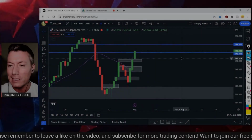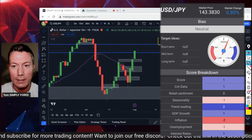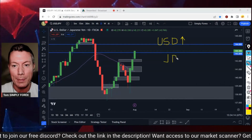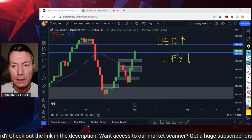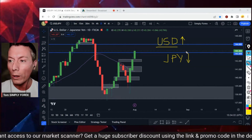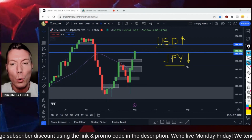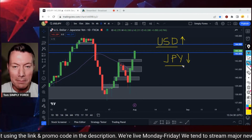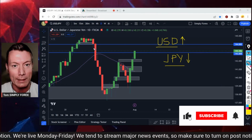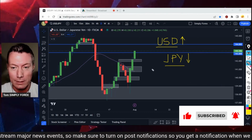So generally speaking, guys, at the moment, we are seeing US dollar strength in the market, and we're seeing Japanese yen weakness. You can see this strength in the US dollar across all US dollar majors, and you can see this yen weakness across all of the yen pairs. So it makes perfect sense to start buying US dollar Japanese yen, which is the chart we're looking at right now. So this is the day chart, guys.